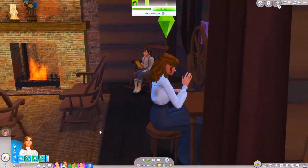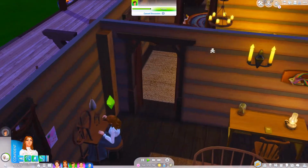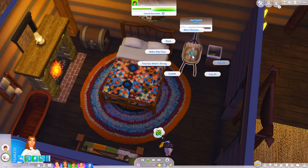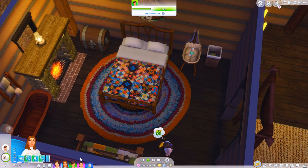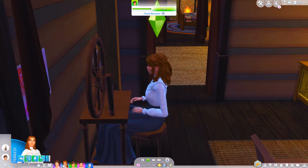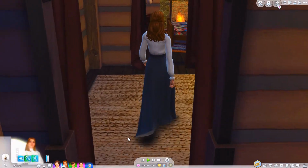Mom, are you handling? No. Mom's on the loom, aka the computer. Mom, you can come over here and see the baby. I'm sure the baby's probably hungry. It's been a little bit since you've fed him. Chat with William. No, we're not gonna chat with William right now.